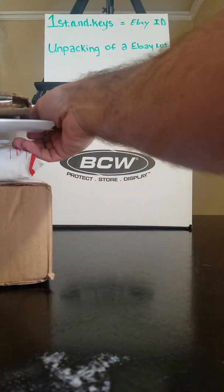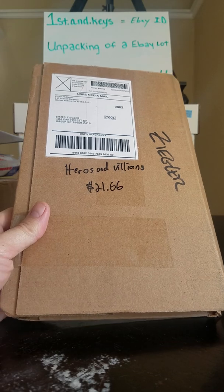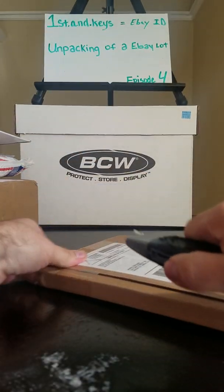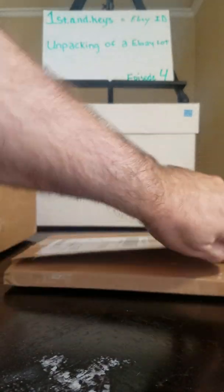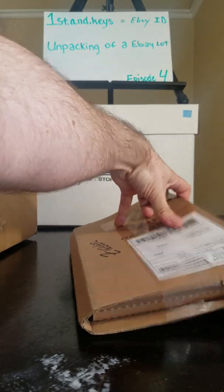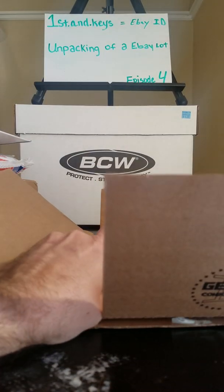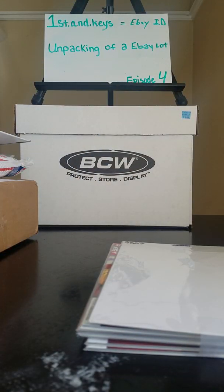So let's start with this one. This was from a seller, Heroes and Villains. Paid $21.66. Alright. Of course, they use a Gemini mailer, which is excellent.